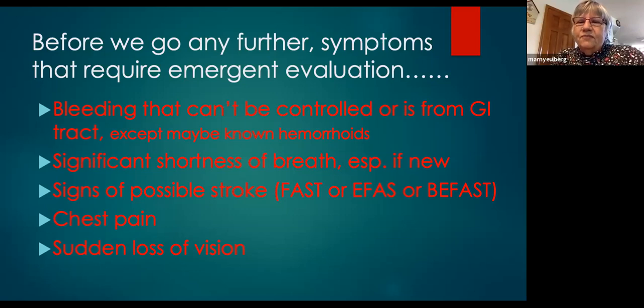S is for speech. If they're just talking in gibberish, or their words are slurred, and that's not usual for them. And then T is time. Just like with a heart attack, when we say minutes are muscle, heart muscle, with a stroke, the sooner someone can get to the hospital and have treatment initiated, the less damage there'll be. So this is a time to not say, well, gee, they're going to think I'm just a hypochondriac or whatever. It's a time to have things checked out, because if you wait an hour or two to see if it really is going to get better, and sometimes it does with the TIA, you may have lost a lot of potential function.